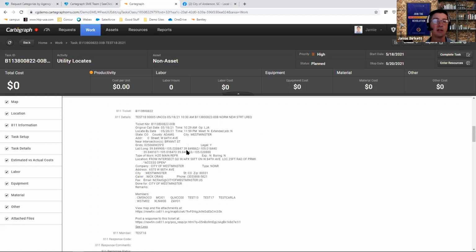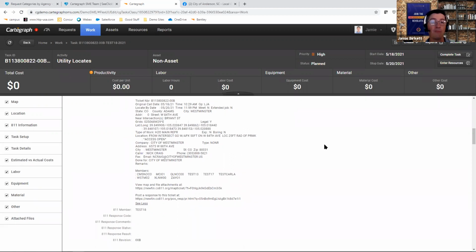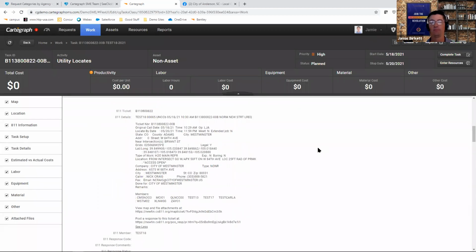So I've got the county, the state, the city, the lat long, all the member codes, and so forth. So again, 811 is doing a good job of collecting all of the necessary information, and we've just passed that into Cartograph as part of the productized integration with the state's 811 system.